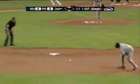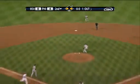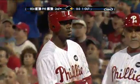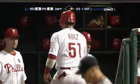Jimmy back toward the middle. That's a base hit into center field. Ruiz around third, heading for home. The throw cut off by Dunn. An RBI single for J-Roll. He's 2 for 2, and the Phillies are up 5-0.